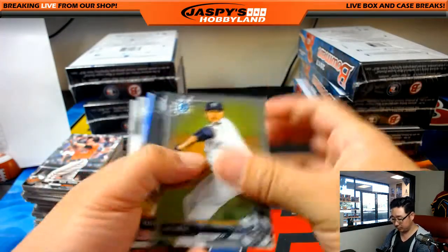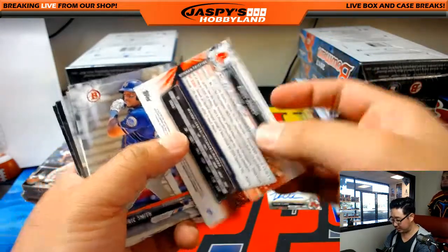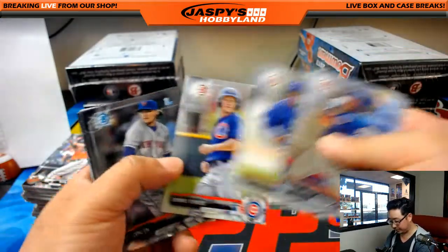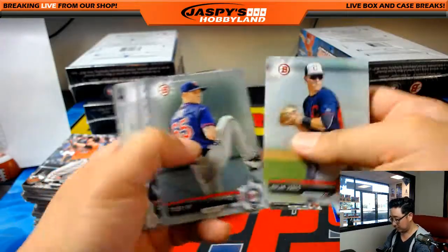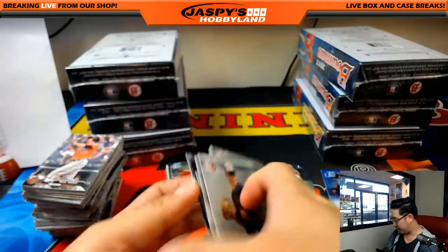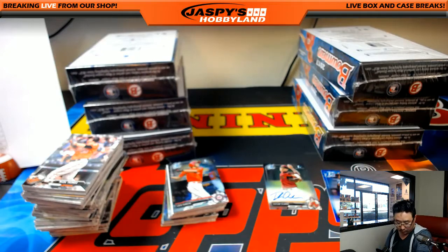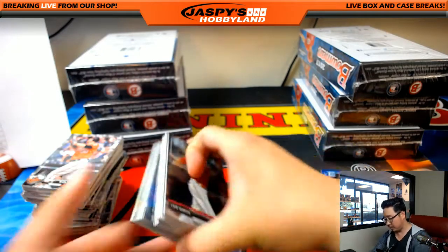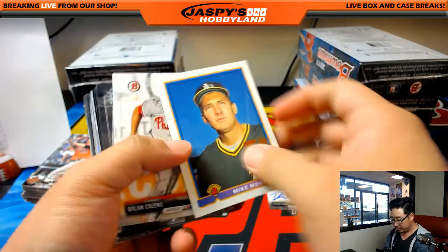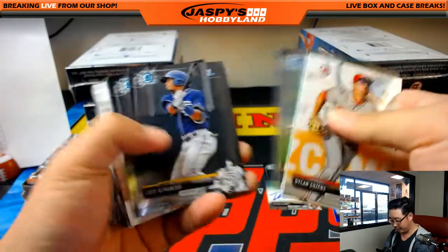Syndergaard. Roniel Raudis. 93 out of 150 for the Red Sox. That'll go to Michael Belfi. And Michael Fulmer right here. Yeah, that was a Taylor Clark right there for you, Arthur. Got Mike Moore. For the A's, cool buyback. Nice stamp on that one.